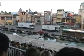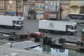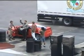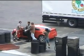Folks, again, our specially designed hero vehicle, driven by the very talented Mr. Trent Bryan. Trent! Back it up.